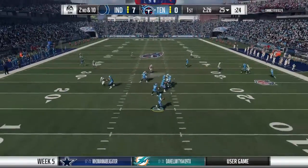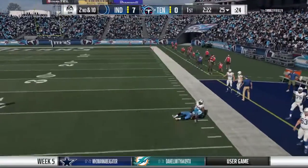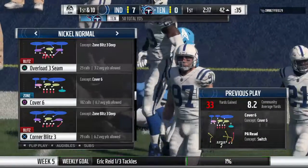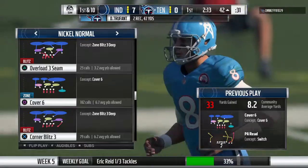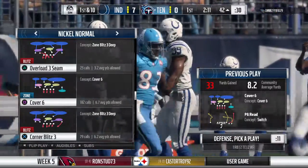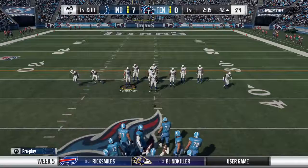Play fake to Henry. Now Mariota rolling to his right. Now he's going to throw. It got his man, complete. A very nice pickup of 33 yards. We talk about mobility on quarterbacks all the time. Here's where it really pays off. Able to move, evade, and is accurate throwing on the run and picking up a first down. And now a first down following that long gain.